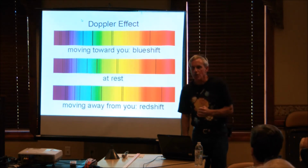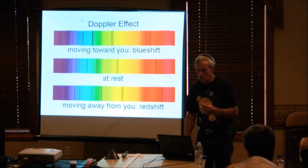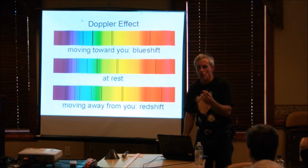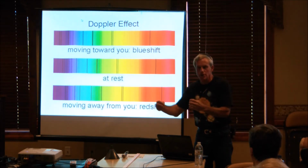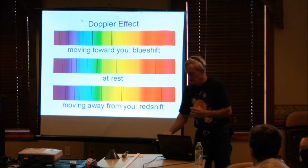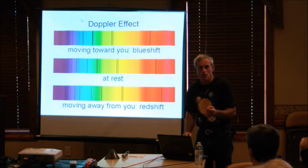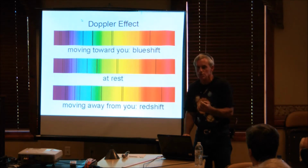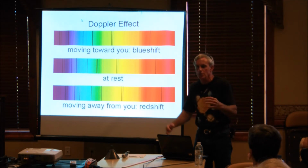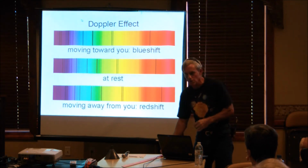And the Doppler effect is very much like a police siren. When the siren is coming toward us, the sound waves are shortened and it sounds very intense. However, when the police siren is going away from us, those sound waves are elongated and it sounds very faint. So all galaxies are receding from us and are redshifted except one, which is Andromeda, which is coming toward us at a speed of 75,000 miles per hour, and will eventually merge in with our galaxy in 3 billion years. But all other galaxies are redshifted.